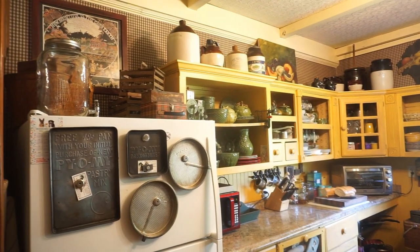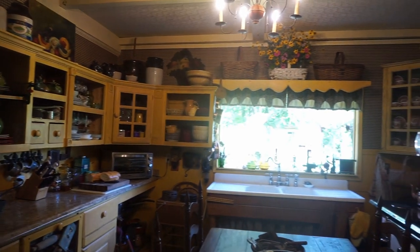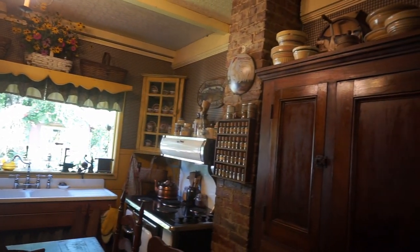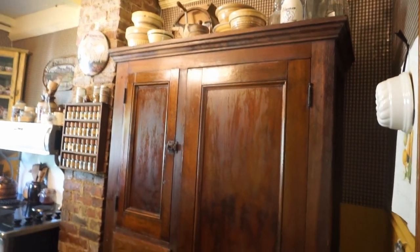So today we're just going to do a little walkabout in this turn-of-the-century Edwardian kitchen, is what I consider it to be, and take a look at all the things that are so useful. They were useful 100 years ago, and they are still useful today.